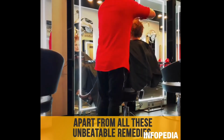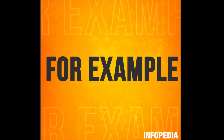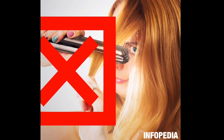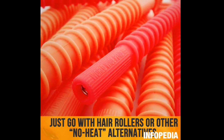Apart from all these unbeatable remedies, I also learned that it's crucial to make some changes in your daily hair care regimen. For example, blow dryers and curling irons fry your hair and make it weaker and thinner. I know it was tough for me to let go of hot tools too, but it's totally worth it. If you like the volume that curls give you, just go with hair rollers or other no-heat alternatives.